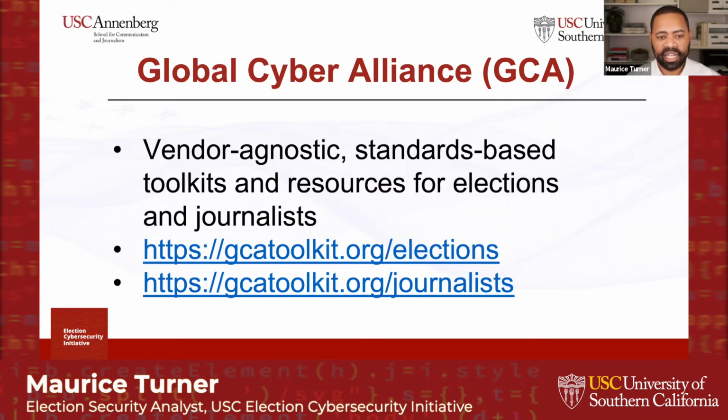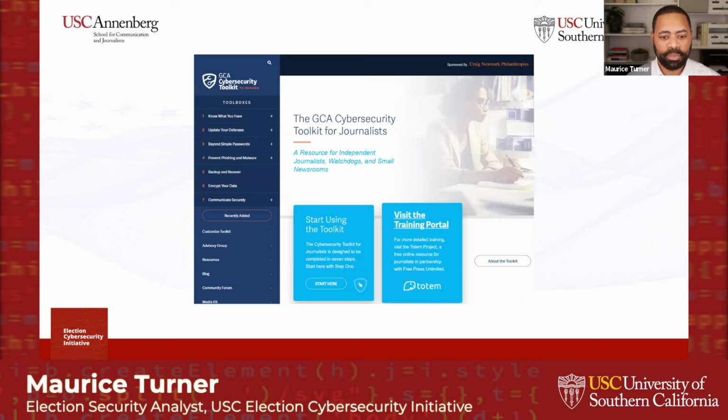The Global Cyber Alliance is another vendor-agnostic, standards-based organization that offers toolkits and resources for elections and for journalists. In this example, this toolkit goes step by step to help evaluate some of the risks that a journalist might face. So, whether it's an independent journalist, a watchdog, or a small newsroom, identifying these risks is the first step to make sure that those risks can be mitigated with different offerings like products or services.